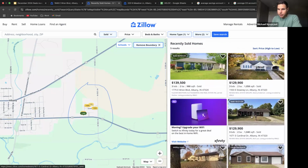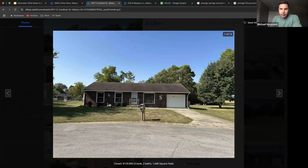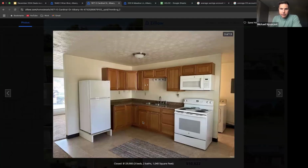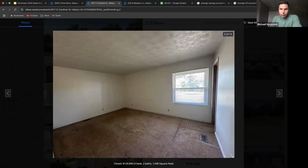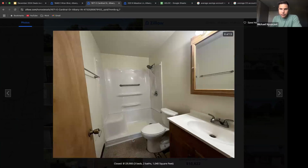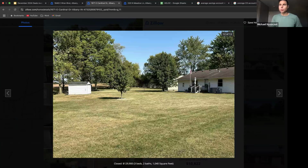The interesting comp here is an exact replica of the auction property. It's a 3-2, same square footage, same layout. And you can see here, similar cabinets and countertops. It has dated appliances, and the flooring is in a lot poorer condition than the auction property. Definitely some new rugs here in all the bedrooms. Bathrooms, similar condition to the auction property. And this is a 129 comp that we got comfortable with.